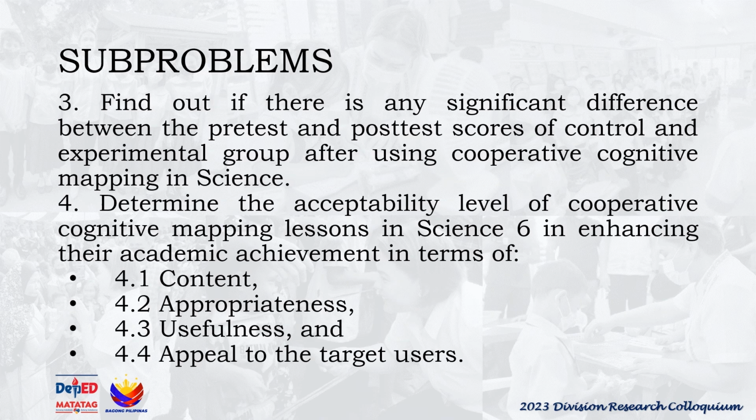3. Find out if there is any significant difference between the pre-test and the post-test score of controlled and experimental group after using cooperative cognitive mapping in science. 4. Determine the acceptability level of cooperative cognitive mapping lesson in Science 6 in enhancing their academic achievement in terms of content, appropriateness, usefulness, and appeal to the target users.